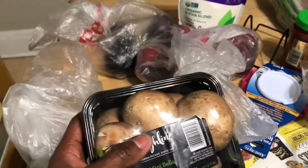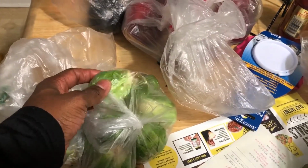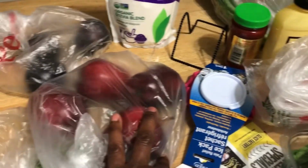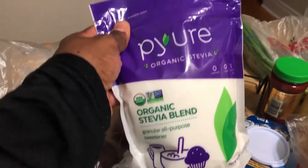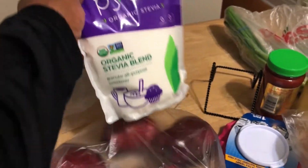So I'm eating mushrooms. I also have some, what are these? Brussels sprouts. I have some apples. These are delicious apples. Okay, these are plums, but those are for my son. This is the brand of stevia that I use. It's called Pure. You can pick this up at Walmart.